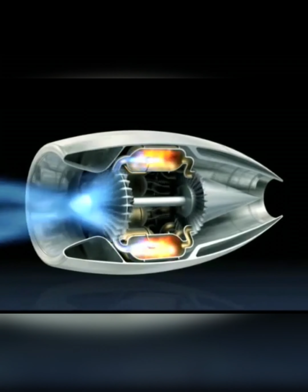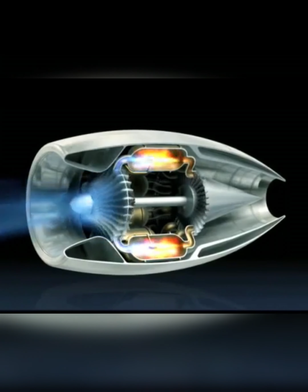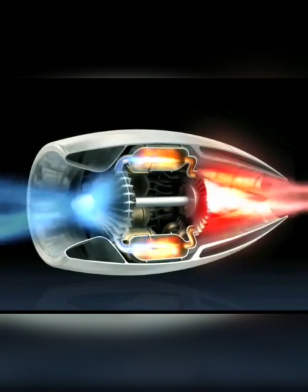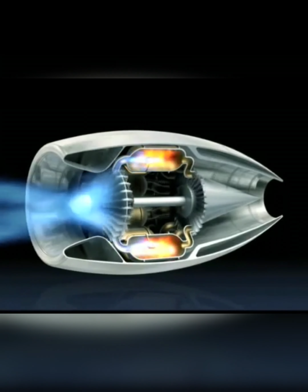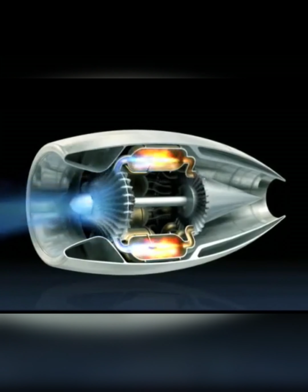The turbine blades are connected to a long axle, represented by the middle gray line, that runs the length of the engine. The compressor and the fan are also connected to this axle. So, as the turbine blades spin, they also turn the compressor and the fan.